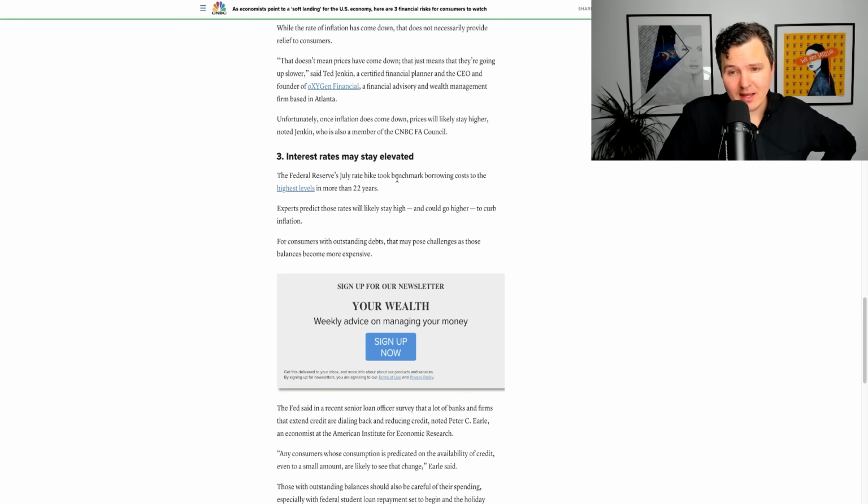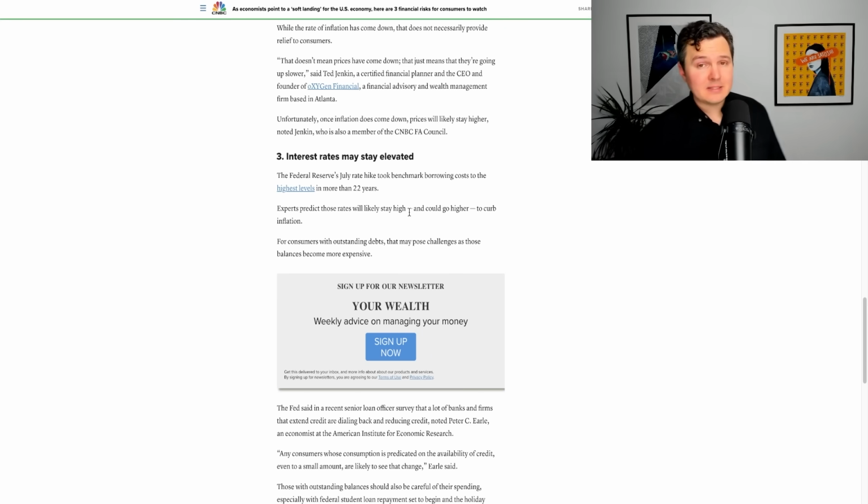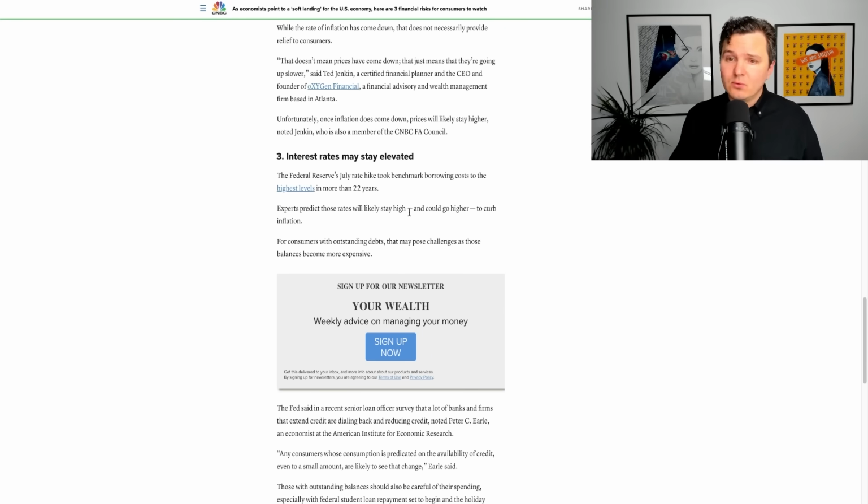The Federal Reserve's July rate hike took benchmark borrowing costs to the highest levels in more than 22 years. Experts predict those rates will stay high and could go higher to curb inflation. So if we see a spike in inflation, which is basically what we have been seeing, then we should expect higher for longer rates, which creates more economic problems because it makes it harder for lenders, and lenders tighten up their lending restrictions, harder for borrowers, the rates are higher, corporate refinancing faces a lot of issues in that situation, and it's just basically problematic for, well, basically everybody in that scenario.